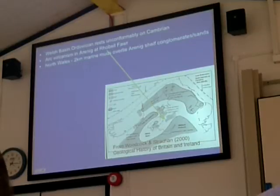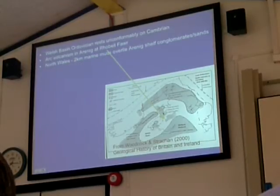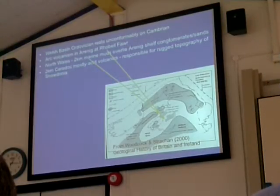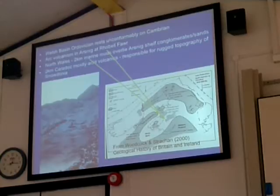In North Wales, there's a couple of kilometres of muds that overlie the basal shelf conglomerates and sands, and these are followed by 2 kilometres of acid volcanics in the Caradoc, and these are responsible for the rugged topography of Snowdonia. So most of the mountains in Snowdonia are in these Caradoc volcanics.